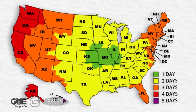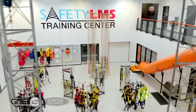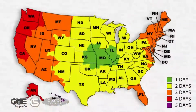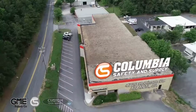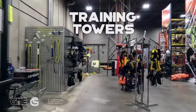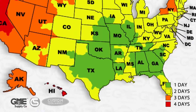Beginning with our headquarters centrally located in Columbia, Missouri. We're local to the heart of America. Our second location opened in Atlanta, Georgia in 2015 to service the East Coast and Southeastern U.S. In 2018, our location in the heart of Texas opened in Dallas, further establishing our southern presence.